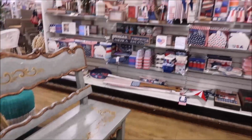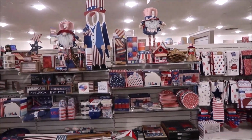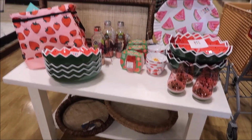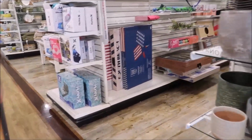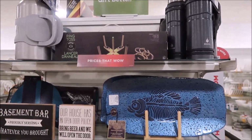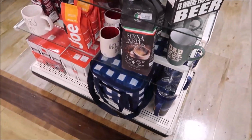Over here they have their 4th of July stuff, and then over here they have some outdoor stuff, watermelon stuff, and it looks like they have some games, cornhole. This is the Father's Day section, and they have a ring toss game and just some different things for Dad.